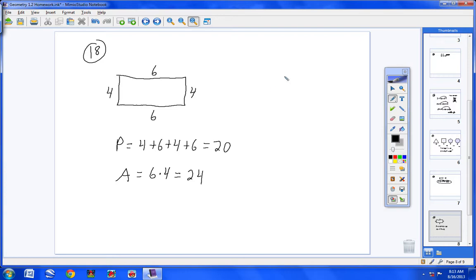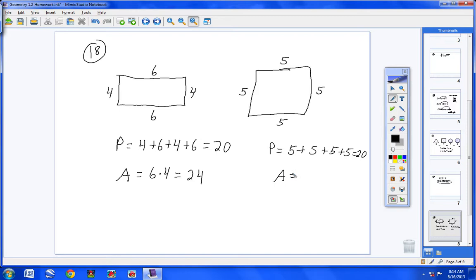All right. Now let me get another rectangle up here for you. Let's go with a square. Not the best square, but you get the idea. Pretend it's a square. All right, I'm going to say we have a length of 5, a length of 5, a length of 5, and a length of 5. Okay, what would the perimeter be? Well, the perimeter would be 5 plus 5 plus 5 plus 5, which would be 20. What would the area be? Well, 5 times 5 equals 25.